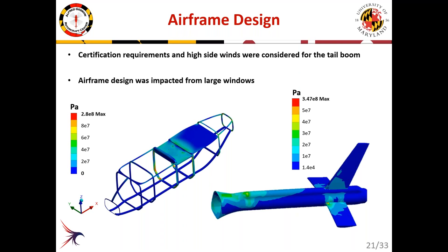Certification requirements sized the airframe, but the large side windows impacted the design. We used ANSYS for the airframe finite element analysis because it was a standard structural design problem. Now I would like to talk about the aerodynamic design of the fuselage.